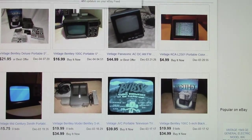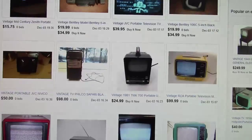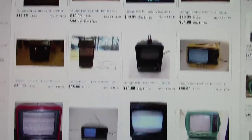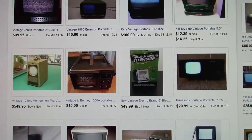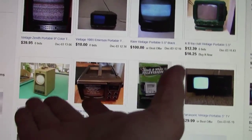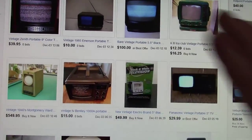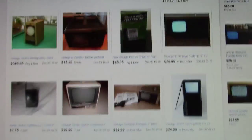Let's see what a search for vintage portable TV brings up. Yeah, you get a lot of the Japanese stuff. For sure. There's a Safari. So that's a stretch of what people think of as vintage. A 1940s Montgomery Ward, some might call that an antique. And then you've got TVs from the 80s or 90s even that are categorized as vintage now too.